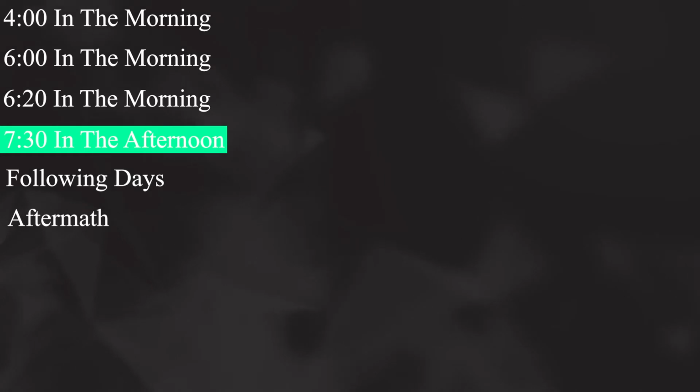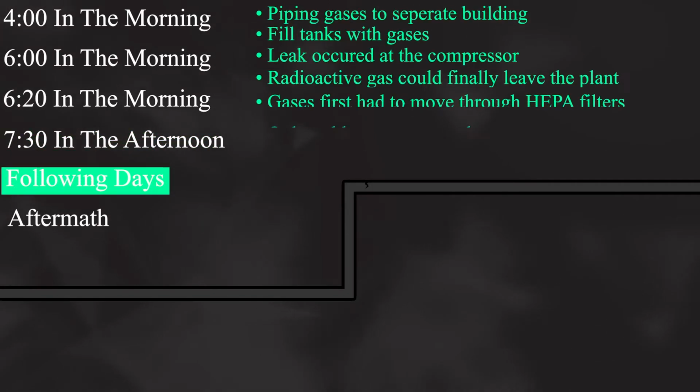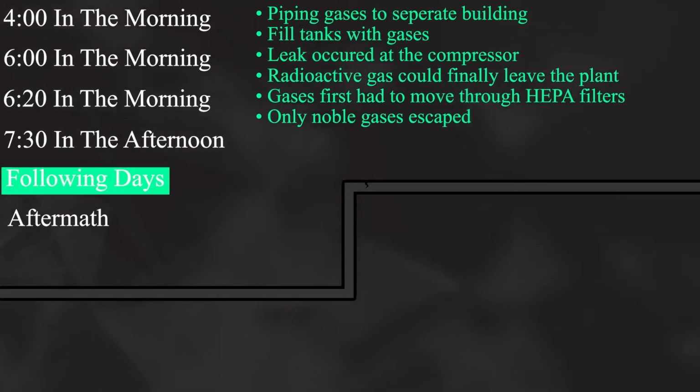Engineers developed a plan to cool the reactor. They planned to push high-pressured water through the valves to combat the negative pressure created by the superheated steam and gases. This plan succeeded and allowed the engineers to restore the main pump that had not been operating since 4 in the morning. Over the course of the next couple of days, engineers had begun piping the radioactive gases to a separate building where they planned to fill decay tanks with the hazardous substance.